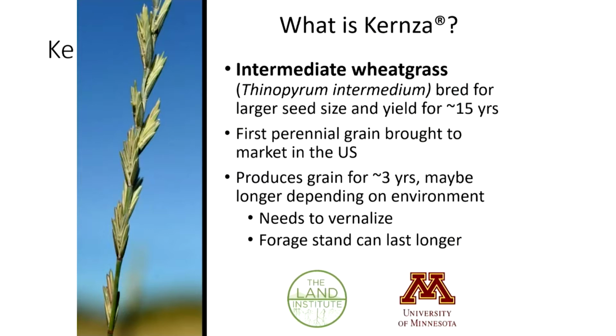If you haven't heard of it, it is intermediate wheatgrass, Thinopyrum intermedium, which you might recognize from forage and pasture situations. Intermediate wheatgrass has been around a long time. It's been planted in the northern Great Plains for well over 50 years. It's very cold tolerant, it's fairly drought tolerant.